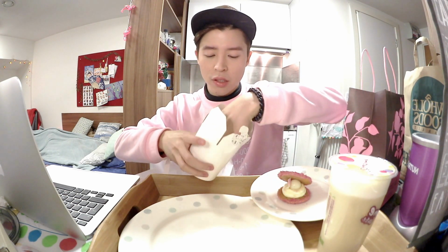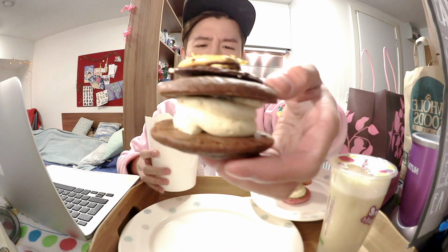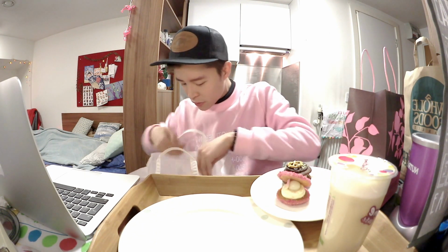Oh, so good. Oh my god, it smells so good. Ooh, it's soft as well. Like a soft cookie. This one has 24 karat real gold leaves on it. And I think it's got peanut butter and salted stuff. No idea. I just buy it and then I forget. And it doesn't say on the receipt.